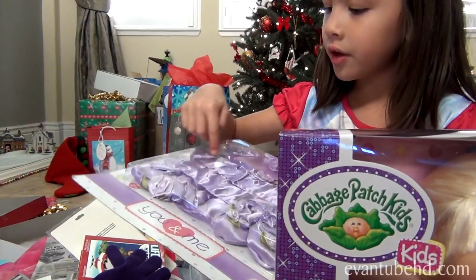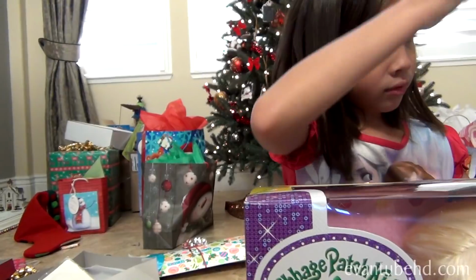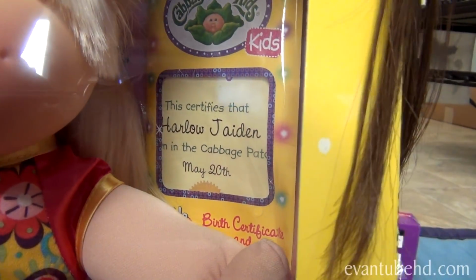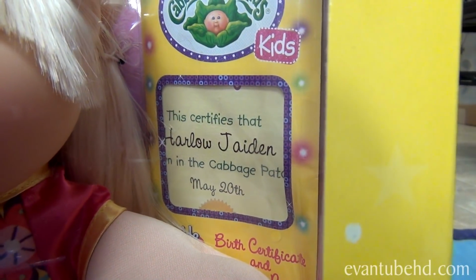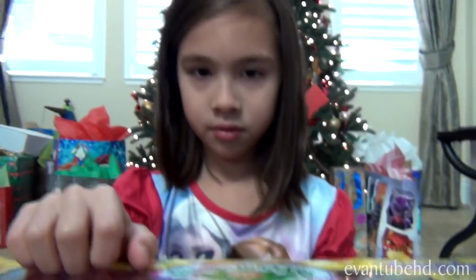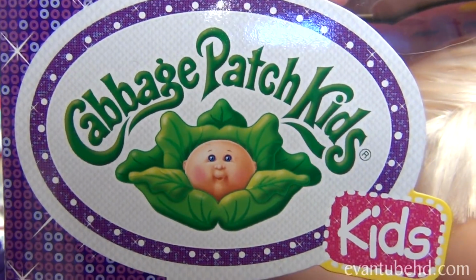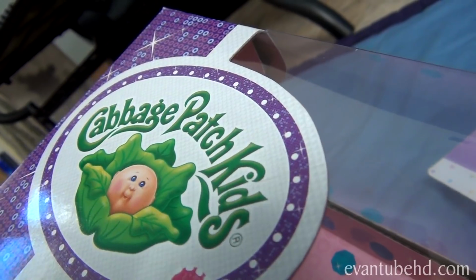And these have some slippers. I guess it's like a nightgown. And it says that her name is Harlow Jaden. And she was born on May 20th in the Cabbage Patch. The Cabbage Patch? Yeah, that's how these guys grow. They grow like in the dirt. Look. They plant them with a seed and then they grow in a cabbage.